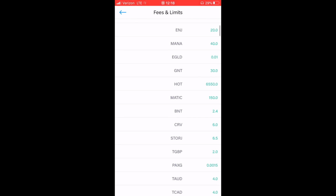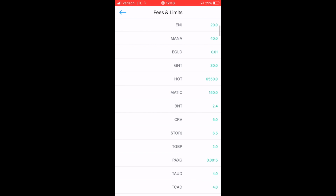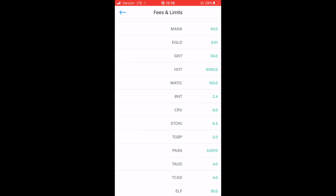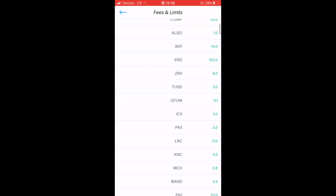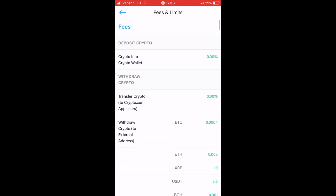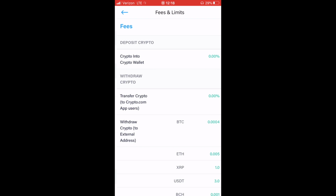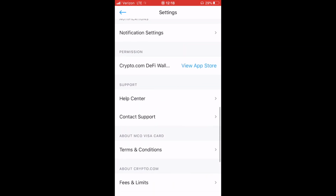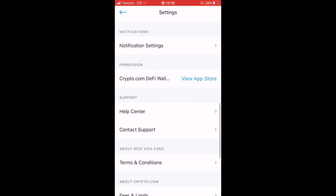But yeah, here's the different withdrawal fees, like 20 Enjin tokens to withdraw, and Enjin is like 13 cents right now. So that would put you at just about, or a little over $3 for any withdrawal. So that's why you can leave them on the platform and you don't have to withdraw it and you won't be charged those fees.